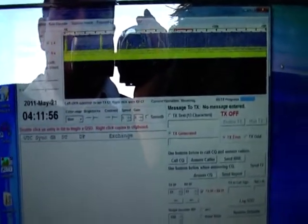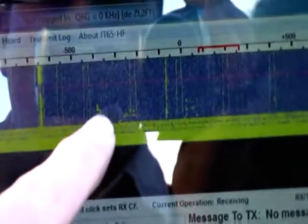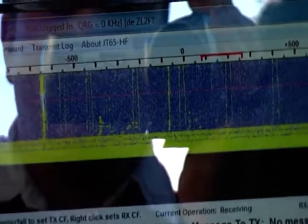Not sure it's going to decode that, as I missed most of it. I did see the signal right up. Camera focuses right there on the screen. It's left to right there just a little bit, so we missed most of that transmission.